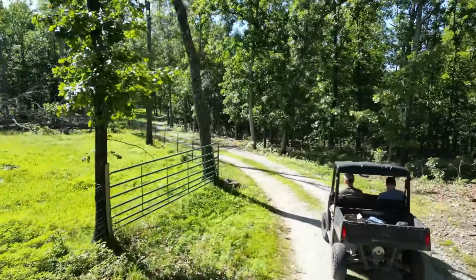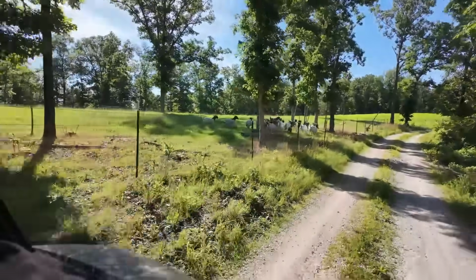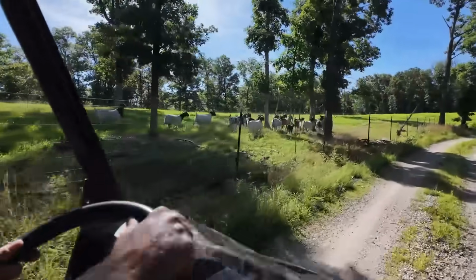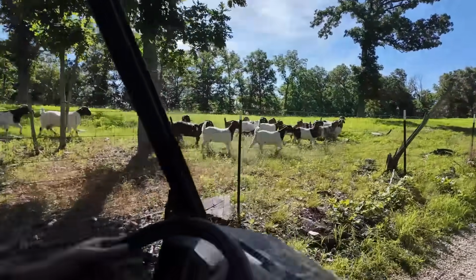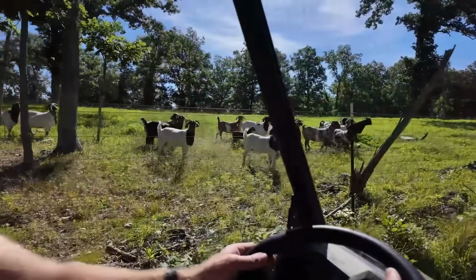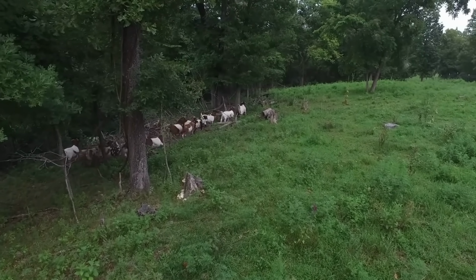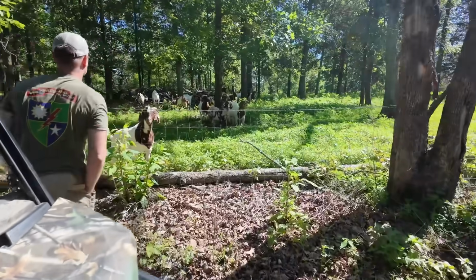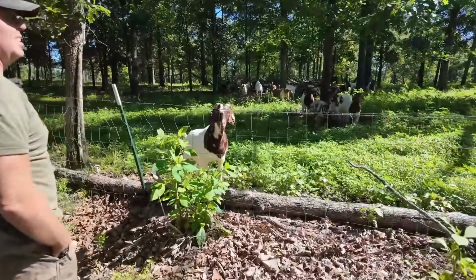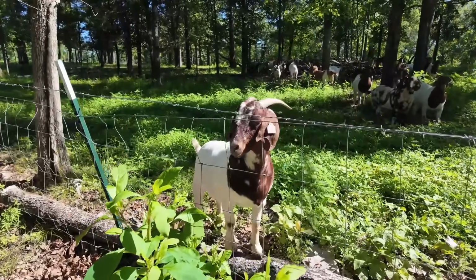Here's our goat pasture. I don't know why, but as soon as they see the UTV, a lot of them will just take off. They think maybe we have something for them. But these are Boer goats. Most of them actually belong to our daughters. They've thinned them out quite a bit. Our daughters have raised these, shown them, sold a lot of them. They bought their cars with money mostly from selling Boer goats. And I just like them because they eat everything. They're just a great animal to have out here.